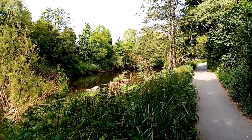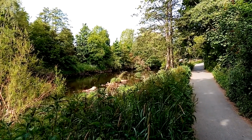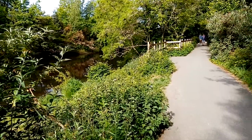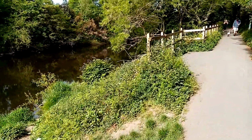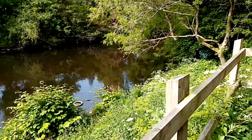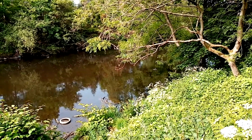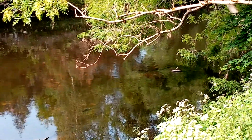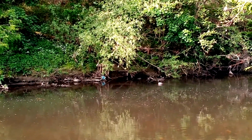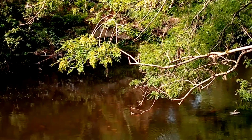There's not a chance you'll be able to see this of course, but on that bush right in the centre there's a kingfisher, a blue speck. There it goes. Lovely to see, brilliant. Don't know how much you could see of that, but what a brilliant sight. There it goes. Fabulous.